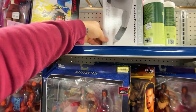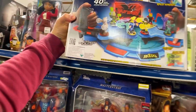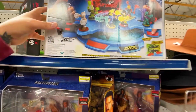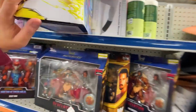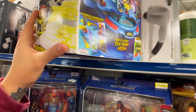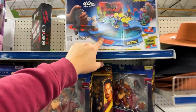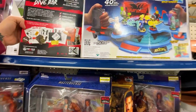What is this? Oh, see something pretty big. Oh. What is this? I honestly don't know what this is, but it looks pretty cool. $12.99. Huh. You guys tell me, what is this? I've never seen this. Is this from a cartoon or just a show or toy line? I don't know what that is.